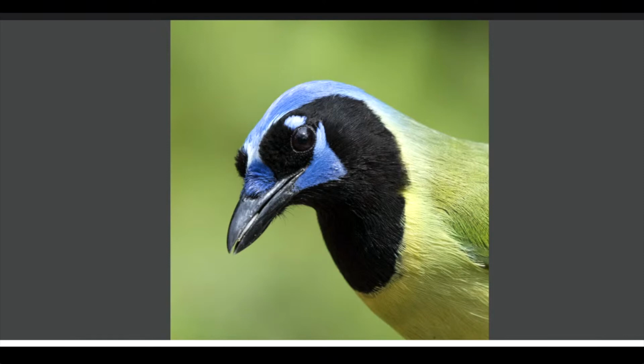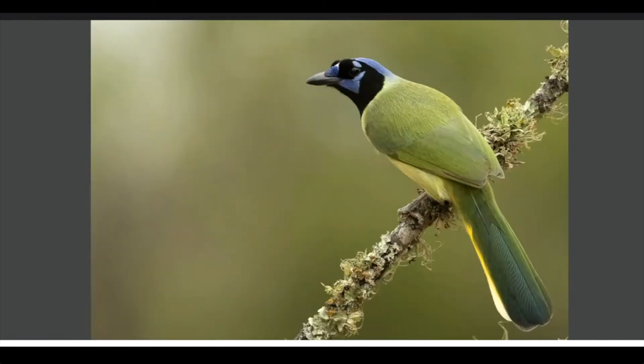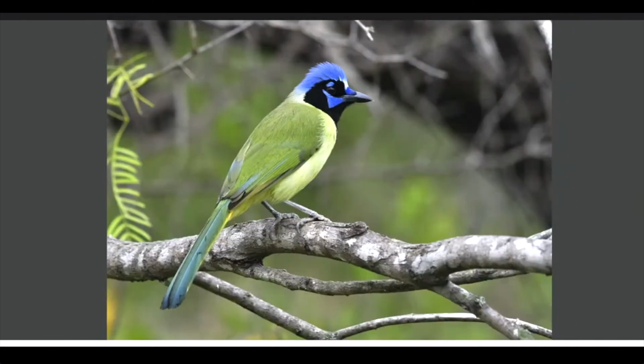Let's see another one. They show a right crown. And so this bird is obviously a North American bird. Notice the smooth head on that. They have the ability to raise a crest. So if they want to, they can perk up a little bit and look like this. All right. So those were the green jays.